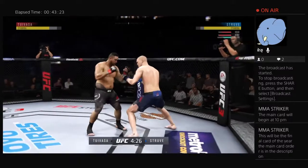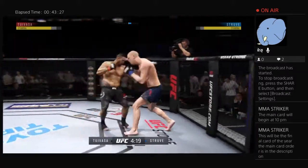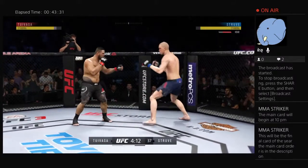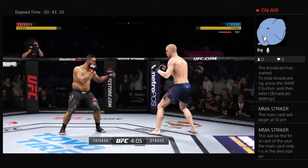Oh, tags him with the straight. Nice job there by Tuivasa. And lands a good shot. Total strikes. Oh, he has mastered the range here, timing his shots nicely.